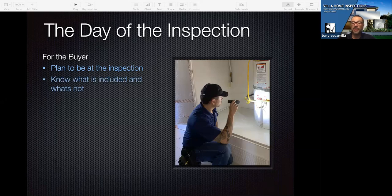Know what's included and what's not included. What we talked about, I cover as well so that they can have an idea what is and what is not included. For example, I don't test for mold or I don't test for asbestos. If I see it, I'll point it out. I'll recommend that you have it tested, but we don't actually do it. And I think once the buyer knows this, it makes it a lot easier.